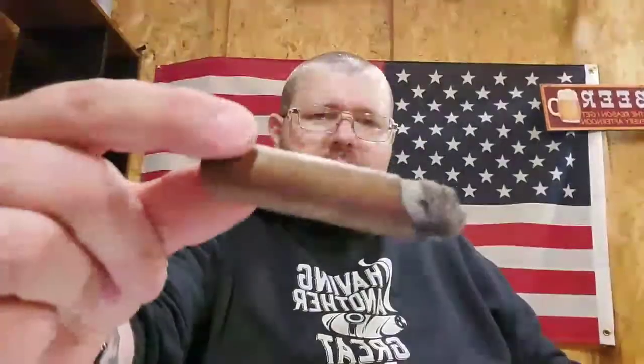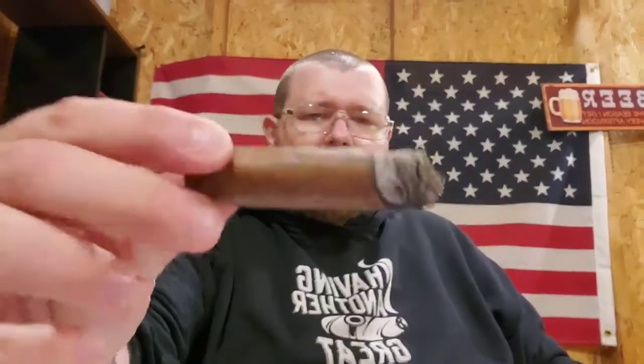All right, guys, we are back. So we're about halfway through this Camacho Corojo. Still going fairly well. Had to touch it up once, like you saw earlier. I believe it's that same side starting to get a little wonky on me again, so we might touch it up here in just a minute.